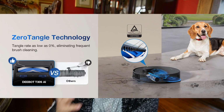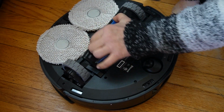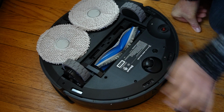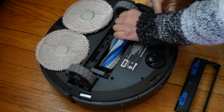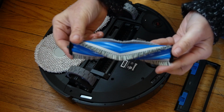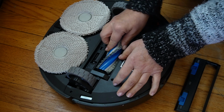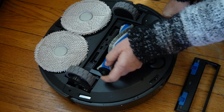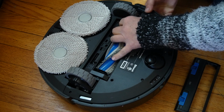ZeroTangle, that's very important. I'm going to show you the brush again. A lot of times when you have long hair, I don't, but I know that some people have very long hair, and some people have dogs that are long hair dogs. Very often what happens is that those brushes will get all that hair tangled into it, and you've got to remove the brush and cut through it. This one has a specific mechanism attached to it that will remove the tangles for you. So that's one less thing you've got to do in terms of maintenance.